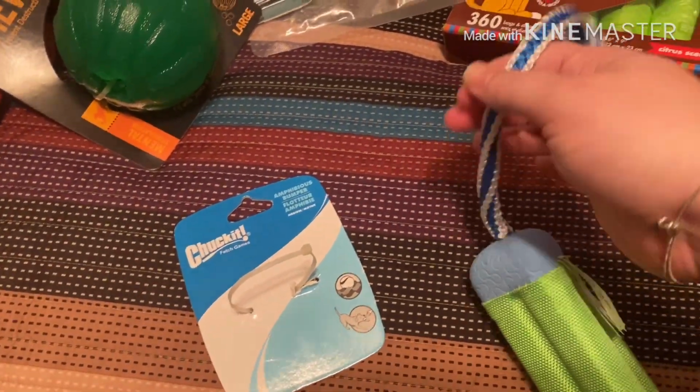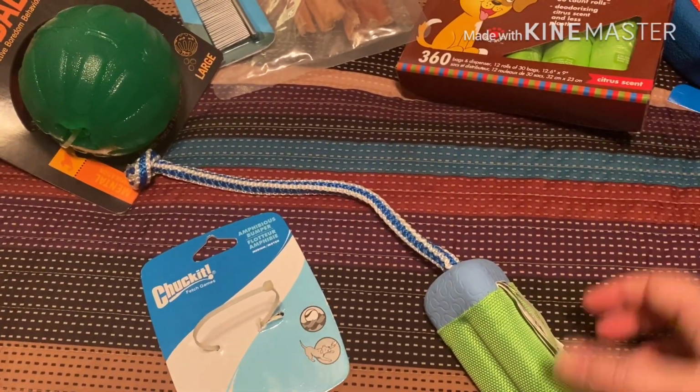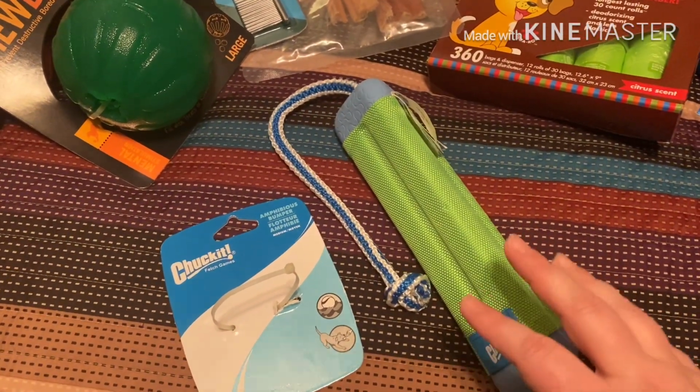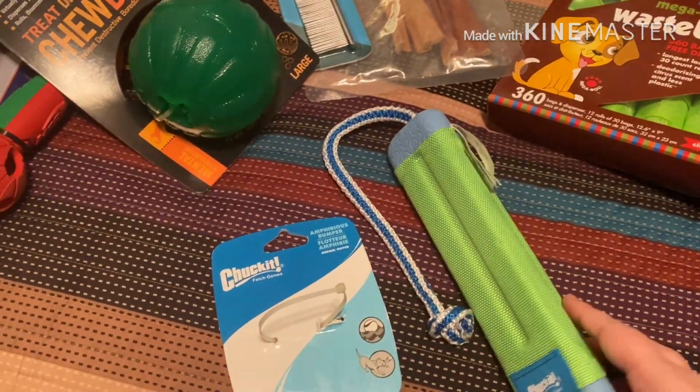I do not like toys that have ropes on them. They can be a choking hazard. So this toy does not stay on the floor. It's only given to her when we're actually playing with her with the toy. And then we put it up, obviously, when we're done.